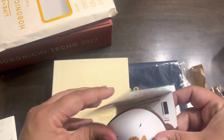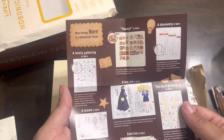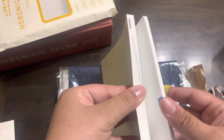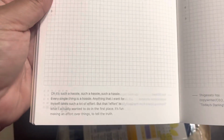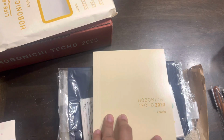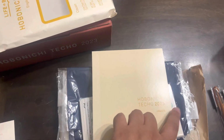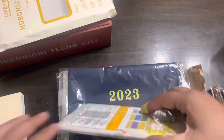And then I did get the English version. So there's the pamphlet. And so the quote is in English. Same setup. Seems a little thinner than previous year. I don't have one close by me to check, but it does seem that it's a little thinner in width. So I got the cousin.